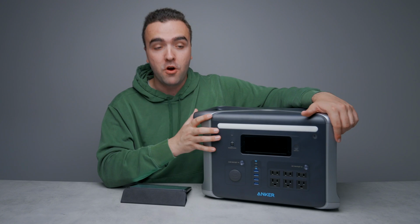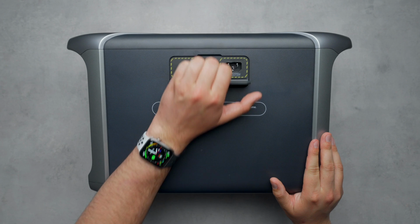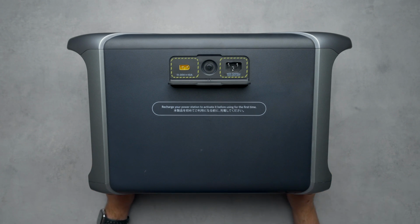Now, while we're on the topic of hardware, let's discuss these ports here on the front. Now, hold up. Actually, before we get to the front of the power station, I quickly want to point out that on the backside of the power station is our input. So we have the car and solar input, as well as our AC input, which flank our overcharge protection button. These ports here are covered by a plastic flap to keep dust and debris out.